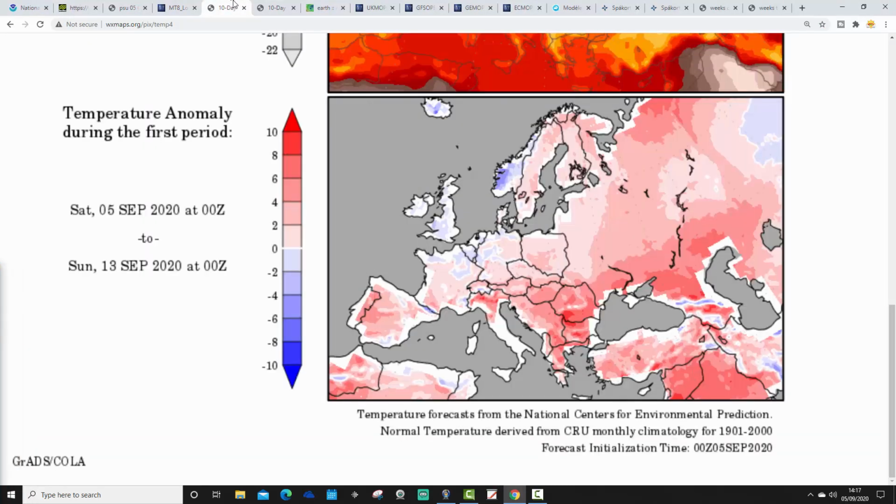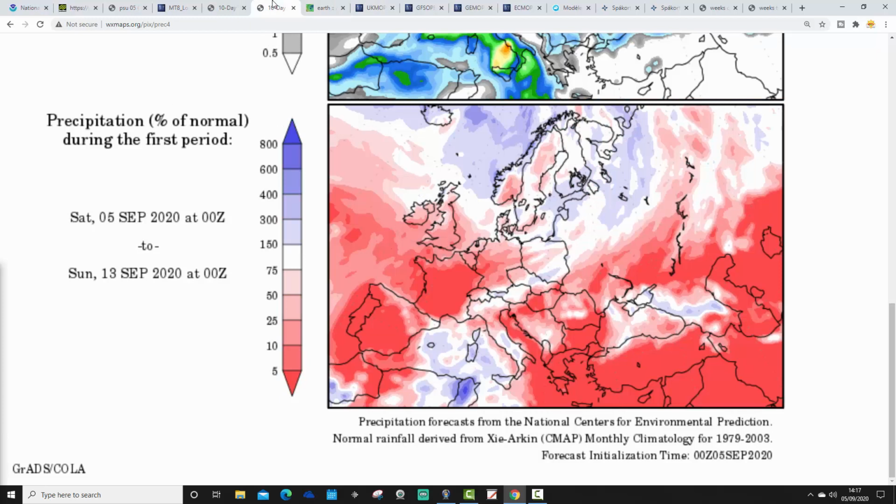Temperature anomalies from the 5th to the 13th of September are going to be around or maybe ever so slightly below average. Precipitation anomalies from the 5th to 13th of September are going to be generally drier than average. It's going to be quite a dry week coming up. Any change to unsettled weather is in around a week's time, or just over a week's time.